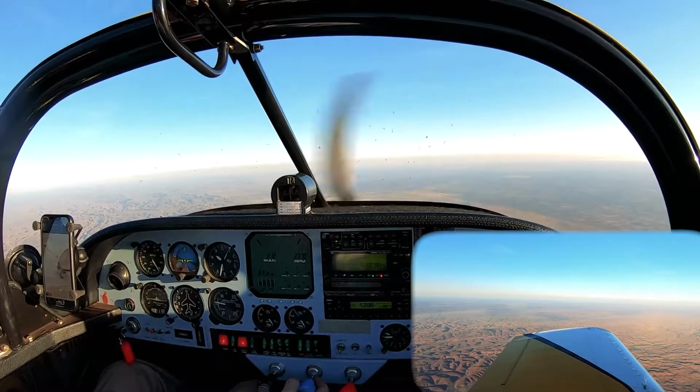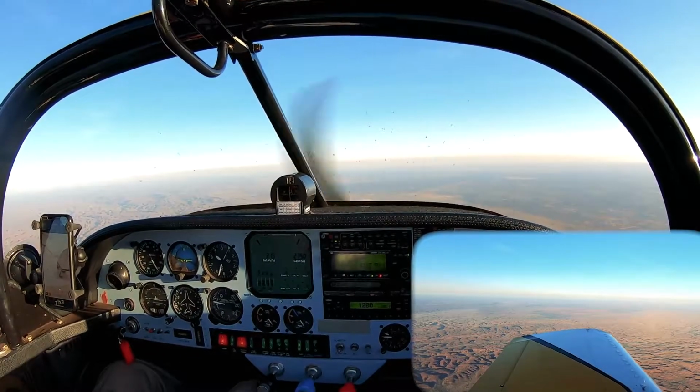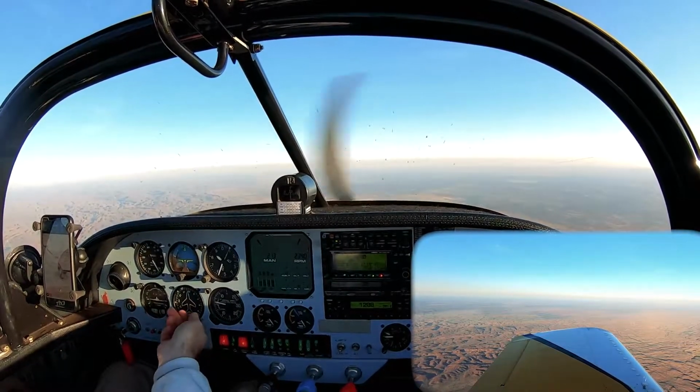Selling 1844. Center velocity 93, 93, flight level 330. Velocity 93, 93, Melbourne Centre.